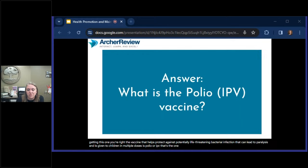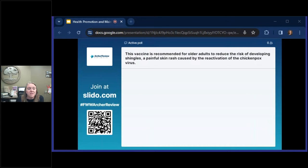Excellent job. This vaccine is recommended for older adults to reduce the risk of developing shingles, a painful skin rash caused by the reactivation of the chickenpox virus. So which vaccine do we give to older adults to help reduce their risk of developing shingles? That gives us a clue there. And shingles is a painful skin rash caused by the reactivation of the chickenpox virus. A lot of times this is painful, itchy. It's going to follow kind of the nerve line. Which vaccination do we give to older adults to reduce the risk of developing shingles?